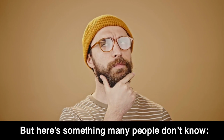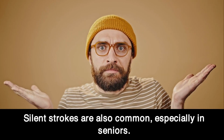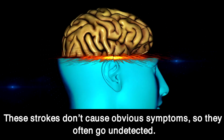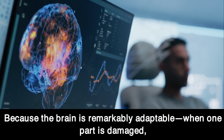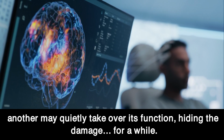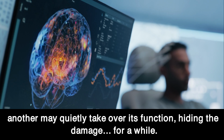But here's something many people don't know. Silent strokes are also common, especially in seniors. These strokes don't cause obvious symptoms, so they often go undetected. How is that possible? Because the brain is remarkably adaptable. When one part is damaged, another may quietly take over its function, hiding the damage for a while.